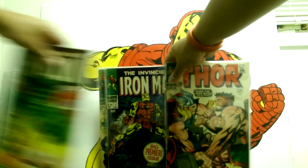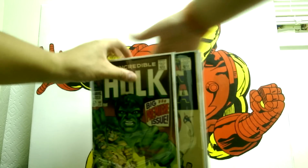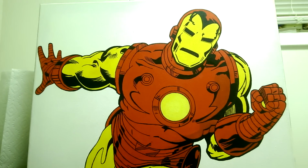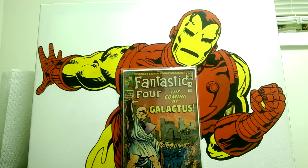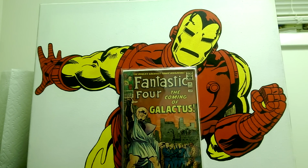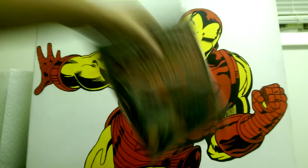Let's see. My number 6 book in this run is Fantastic Four number 48. This is the first appearance of Galactus and Silver Surfer. Great book to have. I love Silver Surfer. He's one of my favorite characters. Always liked cosmic heroes. And you don't see it as often right now, and Fantastic Four is kind of in a lull, comic value wise, so always good to have this book.